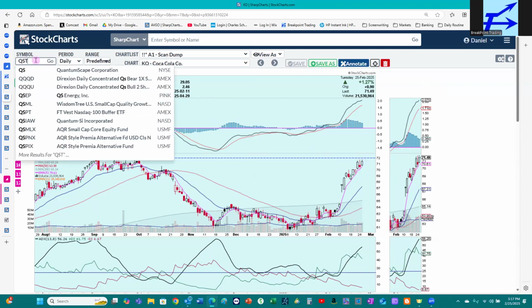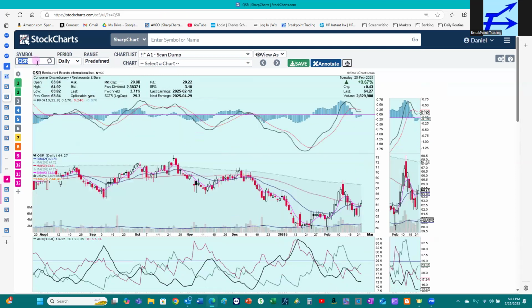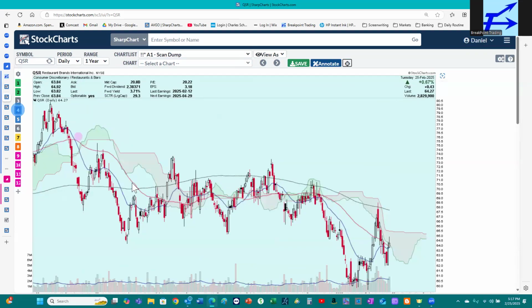The other one was QSR, which I don't know anything about this company. It's called Restaurant Brands International. This one doesn't look nearly as good. And in fact, it is trending down. It's below its 200-day moving average. It's sitting right at all of the other moving averages. We'll talk about what all this means in a minute. But it does not look nearly as good as Coca-Cola.